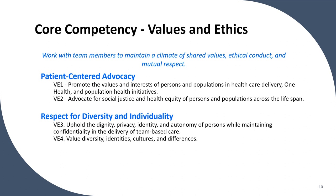As current and future healthcare professionals, your first cornerstone competency is values and ethics. This is all about teaming up with your colleagues to create an environment where everyone is committed to ethical conduct, shared values, and mutual respect. It's not just about knowing right from wrong. It's about living these values in every aspect of your healthcare practice.